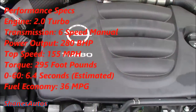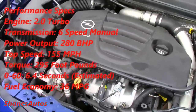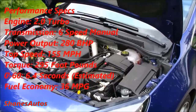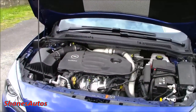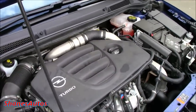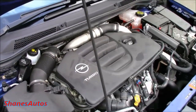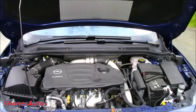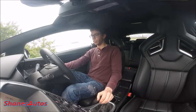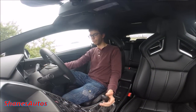The engine is a turbocharged 2-litre 4-cylinder. It produces 280 brake horsepower with a top speed of 155 miles per hour. It also puts out 295 foot-pounds of torque with a 0 to 60 time estimated at about 6.4 seconds. It can also return 36 miles to the gallon. Okay, so let's take the OPC on the test drive and see what this thing can do.